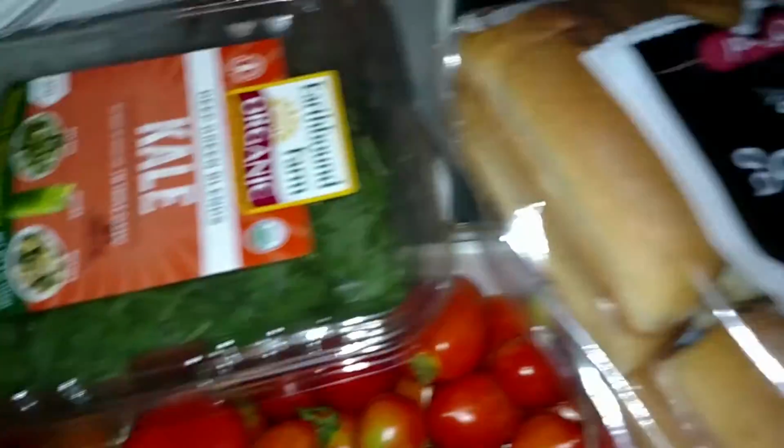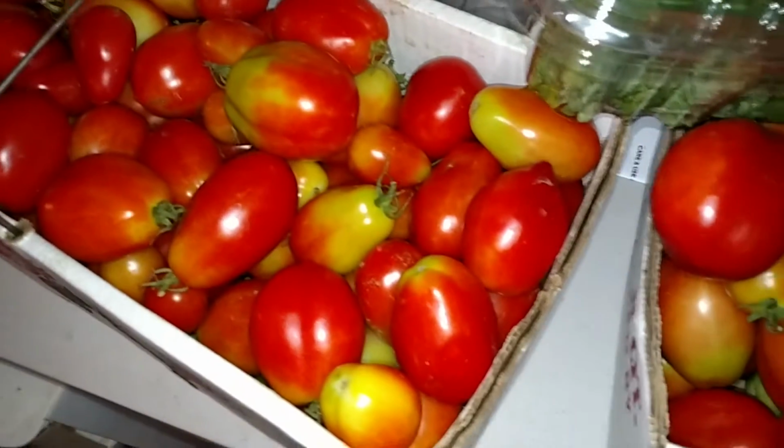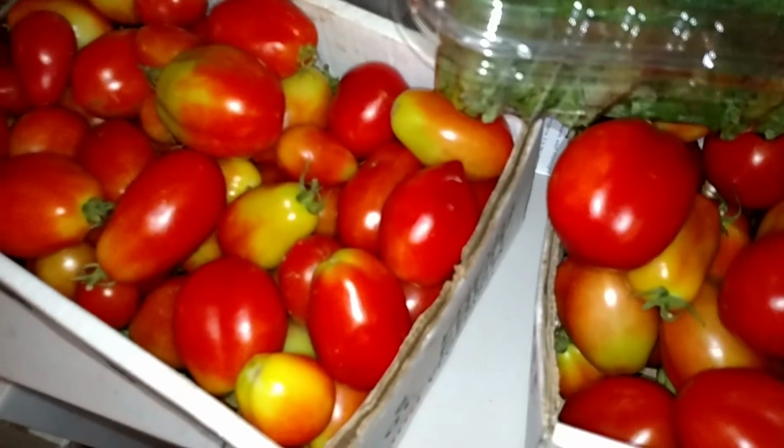So I got tomatoes, kale. This is just a sampling. Bread, which is super soft. Green beans, peppers are on the floor in the other room, homemade breads, apples, and just tons of food for peanuts at the food auction.